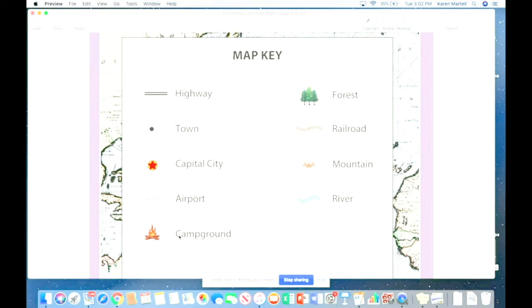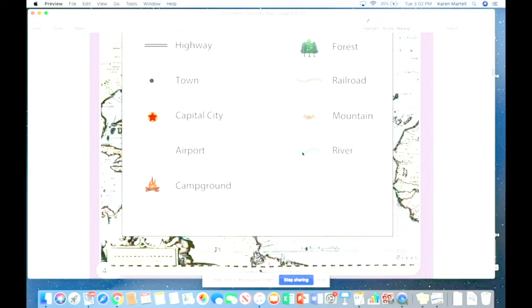If there's a little fire with logs, that means that there's a campground around. If there's trees, it's a forest. If there's a little railroad, well, you guessed it, it means that there's a railroad. The triangles mean mountain, and the two blue swivels mean river.